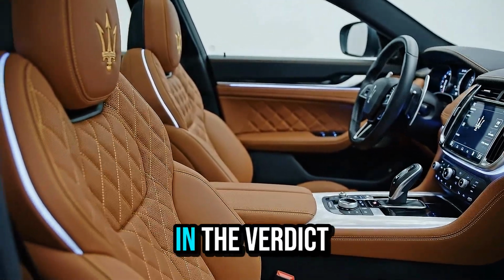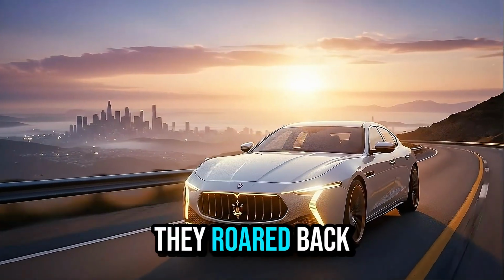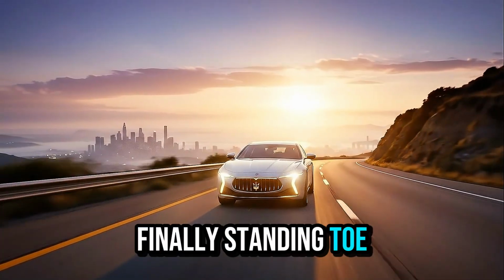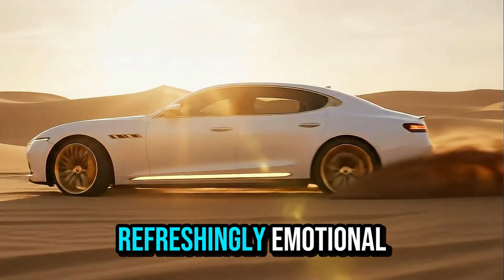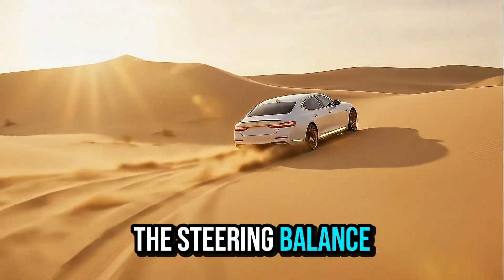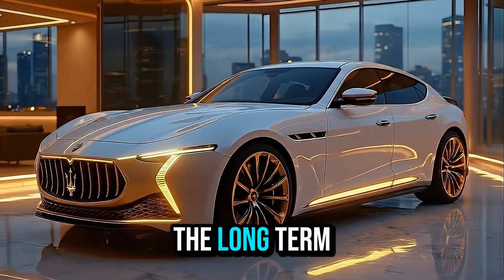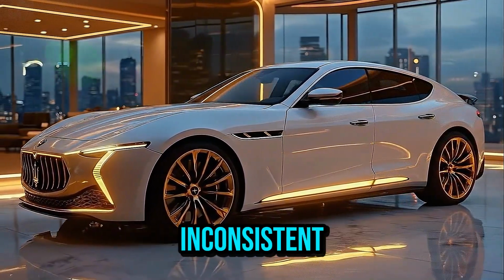The answer comes in the verdict. After a decade of silence, Maserati didn't just return, they roared back with intent. The 2026 Quattroporte proves the brand can blend artistry with aggression, finally standing toe-to-toe with Germany's finest. It's brutally fast, visually magnetic, and refreshingly emotional in an era obsessed with silence and screens. The steering, balance, and soundtrack remind you that driving can still feel human, but it isn't perfect. The price is steep, the long-term reliability remains untested, and the badge still carries the shadow of Maserati's inconsistent past.